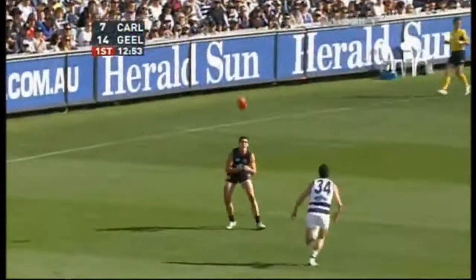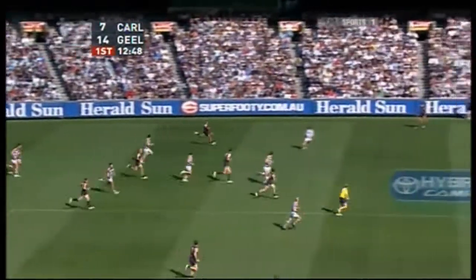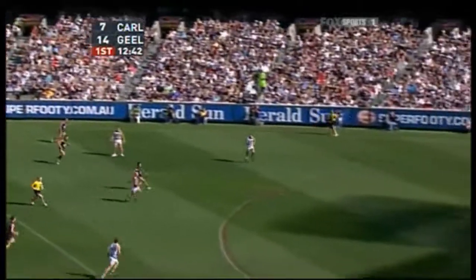So Gibbs from the back pocket, beautiful kick, and they bring it out towards half-back. This is Lucas, off towards Walker, towards half-forward. Oh, good effort from Garlett. That was a wonderful mark. Chips it inside attacking 50.